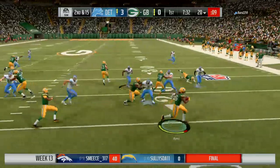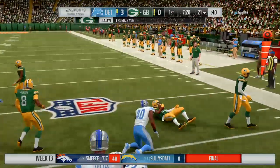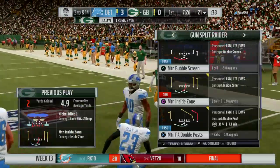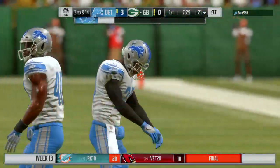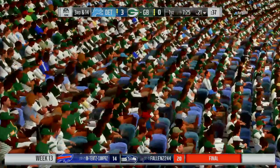Now it's the Boise State alum, Jay Ajayi. And he'll get this one across the 20, but only up to about the 21. Only 2 yards on the pickup there, and now they're looking at a long 3rd down.